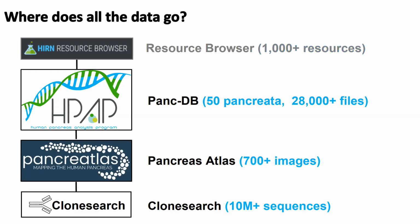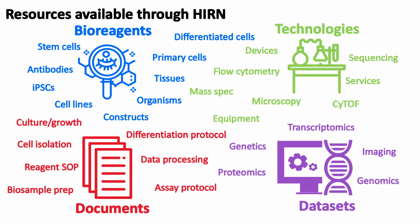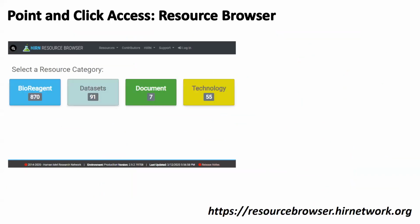So first, let's go to the resource browser. As I described to you, there were 5 scientific consortia in HIRN. Each are utilizing diverse resources and generate multidimensional data. And one of the things we did early on was begin to catalog all of these resources. And so you can go online to our website, and if you just want point and click access, in other words, you're not programmatically savvy, you just want to use your mouse to access everything, you can do that.